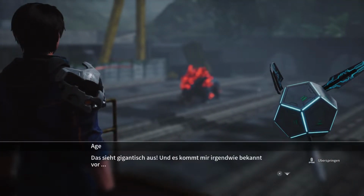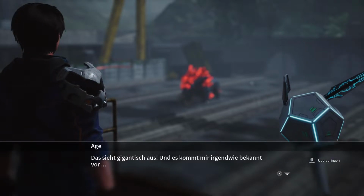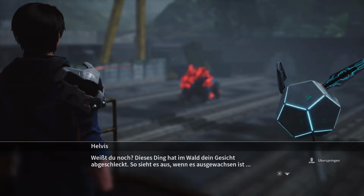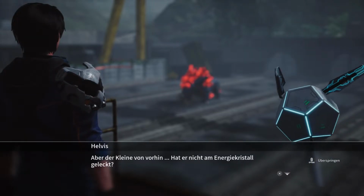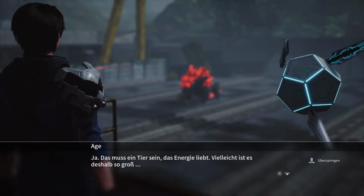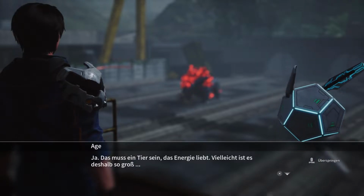That thing is huge, and it looks kind of familiar. Remember that thing that was licking your face in the forest? That's what it'll look like when it's all grown up. But that little one from earlier, wasn't it licking the energy crystal? Yes, it must be an animal that loves energy. Maybe that's why it's so big.